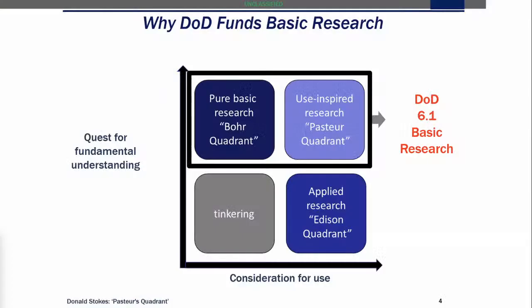Over in the Bohr quadrant is pure basic research, which is why does an electron do what it does? Why does a quark do what it does? Why does a neuron do what it does? Following the fundamentals of nature. And we do an awful lot of that because we want to eventually be able to engineer and mess with that. But I want to draw your attention to this use-inspired research quadrant, which is what we call the Pasteur quadrant.